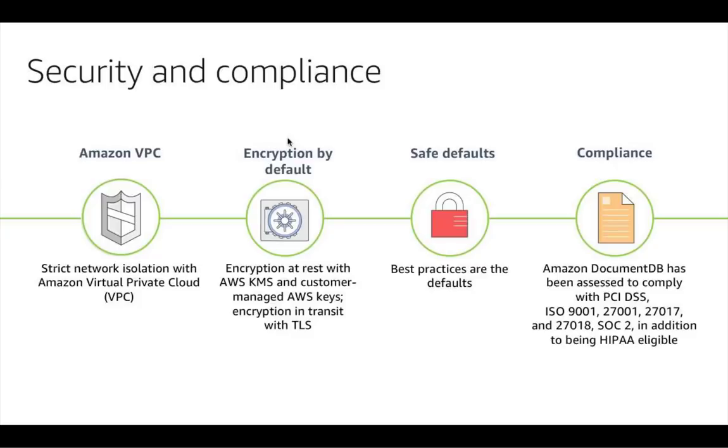We also got a lot of feedback that our customers wanted compliance. So out of the gate when we launched, Amazon DocumentDB has been assessed to comply with PCI, ISO, SOC 2, and is also HIPAA eligible as well.